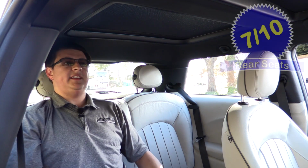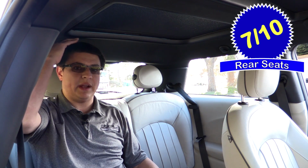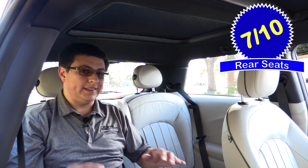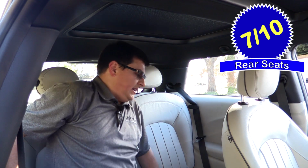The rear seats of the Mini are a little bit of a conflict because we get an incredible amount of headroom. I'm 6 feet tall, and if I sit upright in this rear seat, my hair is just barely brushing the ceiling, and we're in the model with the optional sunroof. However, legroom is not really a strong point in this vehicle.